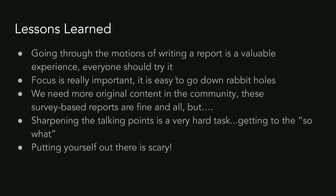Again, going through the motion of writing a report, it's painful, it sucks, it takes a lot of time and energy, but I really strongly believe everybody should do it. I think we, as a community, are lacking, and this is skipping to the third bullet, a lot of original content in the space. I've seen a lot of good content here, and I think it's awesome.